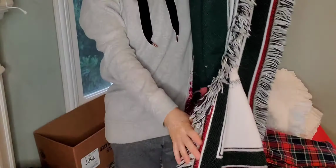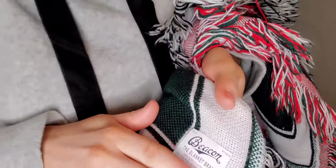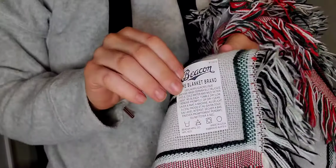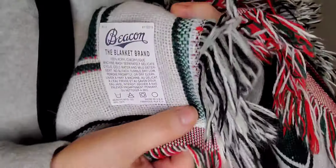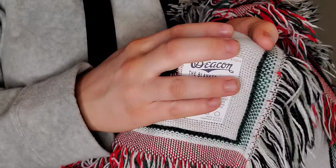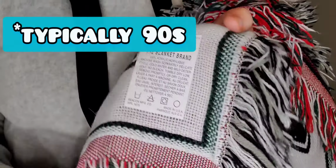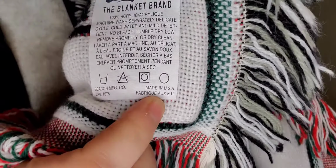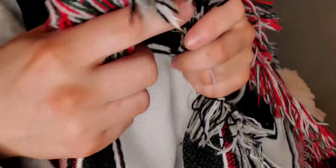Oh, here is the tag. A lot of the older tags have like the square. It's almost like a sticker, like it's ironed on, and so people can peel some of these off. So normally if you find this still on the blanket, it's been maybe not even washed. So here you see made in the USA. I have not checked comps on this. I'm guessing I can get at least $50 for it, and I paid $3.